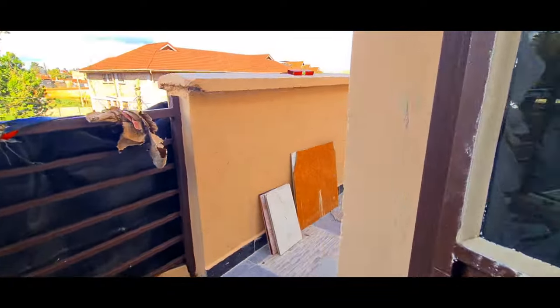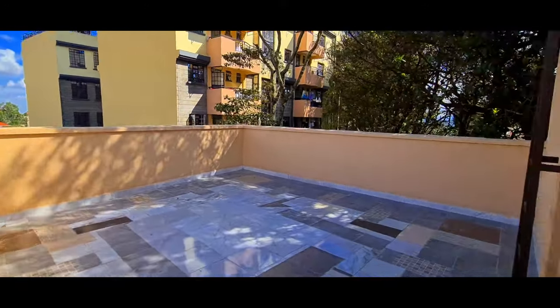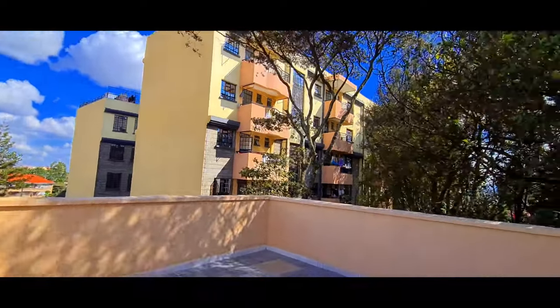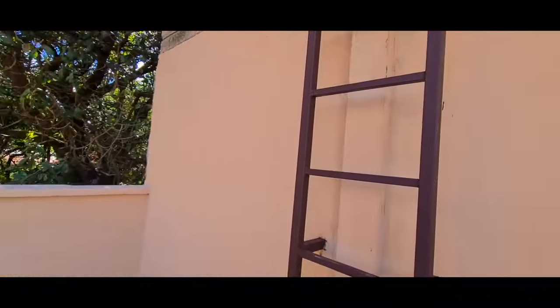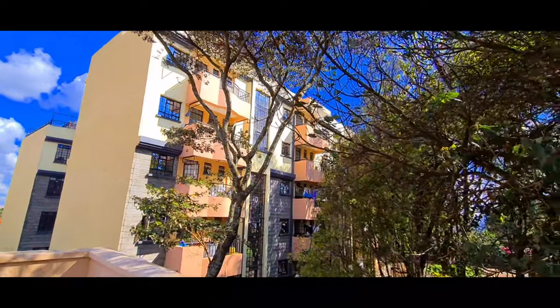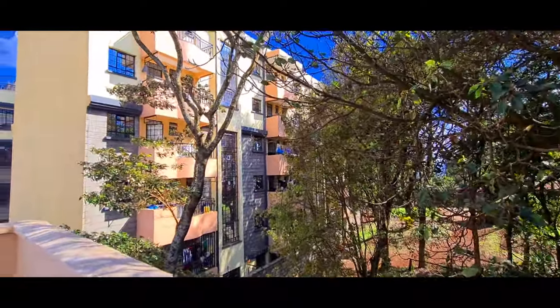This is the rooftop. Yeah, it's a shared rooftop. It's nice. I love the view. Actually, they have another rooftop here. No, I'm not climbing. Okay, so let's go and see the studios. Wow. Let's go and see the studio.